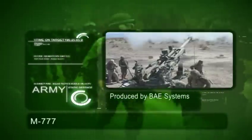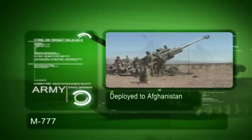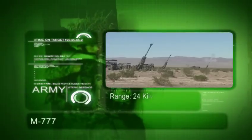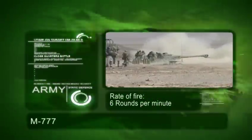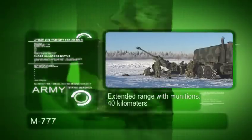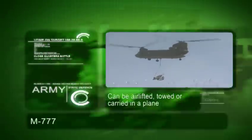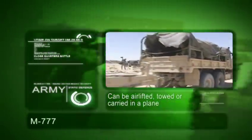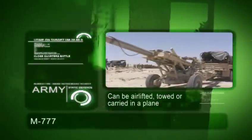The latest gun the artillery has acquired is the M777, produced by BAE Systems. This gun has already been deployed by the Canadian Army to Afghanistan. Range, 24 kilometers. Rate of fire, 6 rounds per minute. Extended range with guided munitions, 40 kilometers. This system is very light and mobile, capable of being airlifted, towed, or carried in planes. It is helping win the war in Afghanistan.